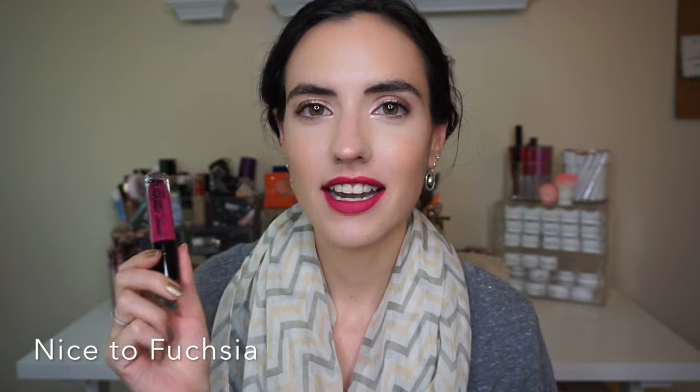Next up we have the shade Nice Too Fuchsia. Again, this is one coat. I'm incredibly impressed with how pigmented and how smoothly these apply. I mean, they're $5. What? How do you do that, Wet n Wild? How?